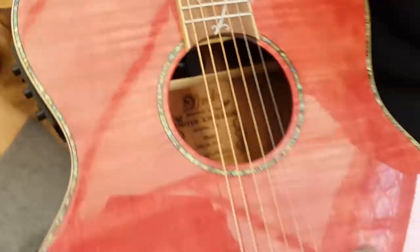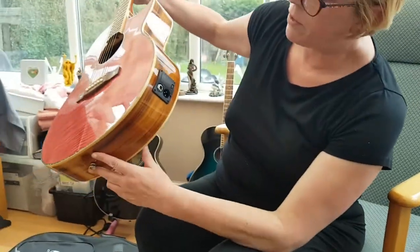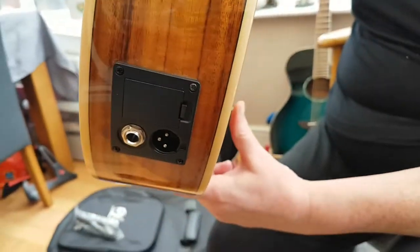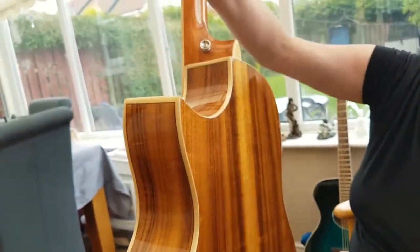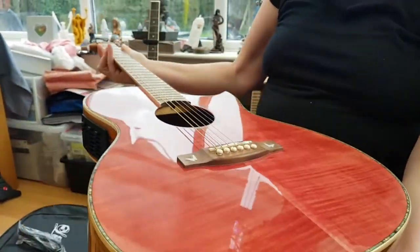It's amazing. And I've got two plugs there to plug in to make some more music. And then look at the back. Polish on the back. Shine. It's beautiful.